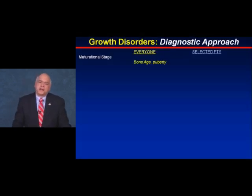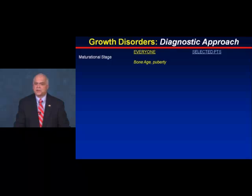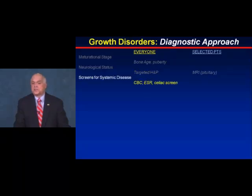So in terms of our diagnostic approach, let's go through this, and we'll characterize these diagnostic steps according to whether they would be indicated pretty much in any child who has a growth concern or in selected patients. So obviously a good physical exam in terms of the stages of puberty, as well as a bone age x-ray. A targeted history and physical in terms of their neurologic status, and if there's anything worrisome, an MRI. Screens for systemic disease, including the specific screen for celiac disease, I think have clearly now become appropriate for almost any child who you have concerns about.